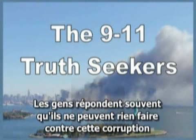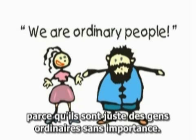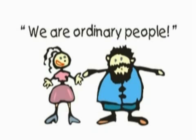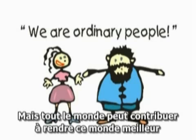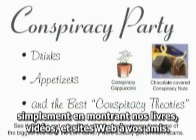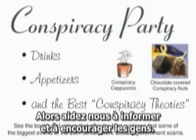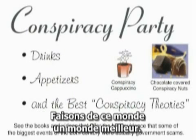People often respond that they cannot do anything about this corruption because they are just an ordinary person of no importance. But everybody can help make this world a better place simply by showing our books, videos, and websites to your friends. So help us educate and encourage people. Let's make this a better world.